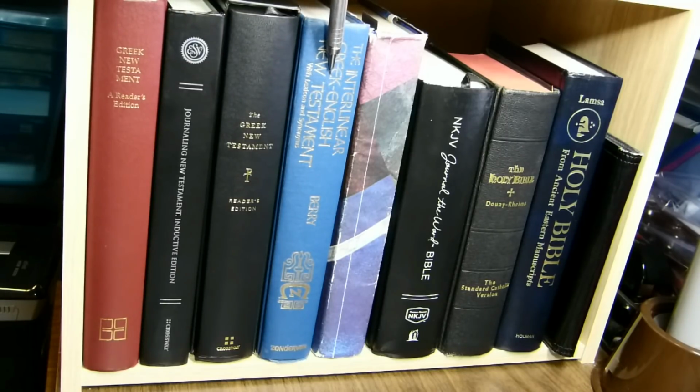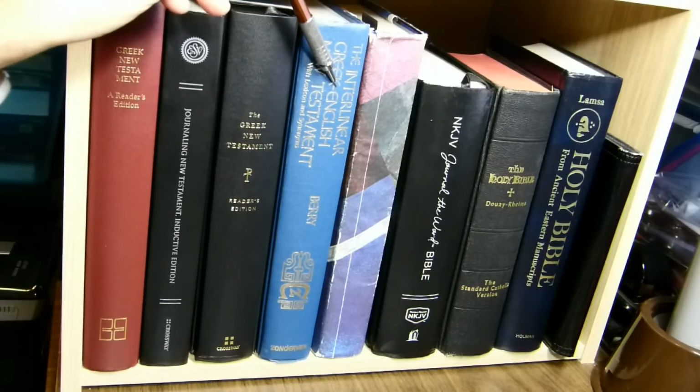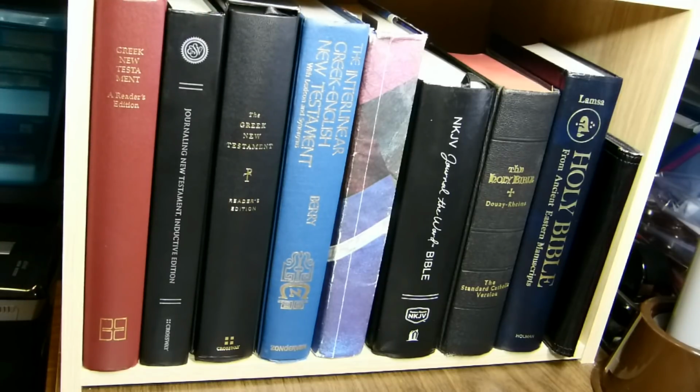This is George Ricker Berry's Interlinear Greek-English New Testament. It has the King James Version in the side column, and then the Greek with interlinear English in a larger wide column in the middle. This is also an interlinear, but rather than the Textus Receptus, the 1550 Stephens Textus Receptus, this has the Hodges Farstad majority text in it.